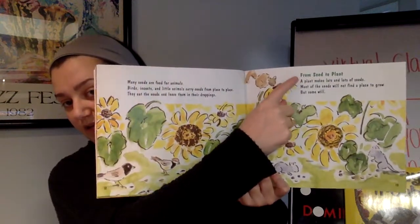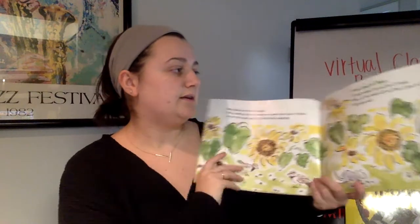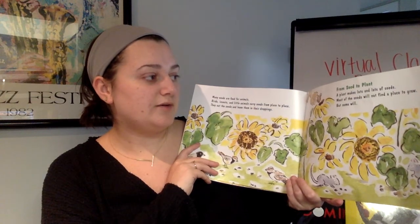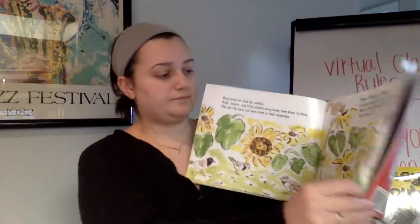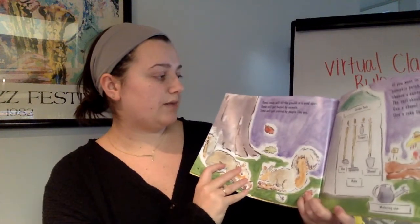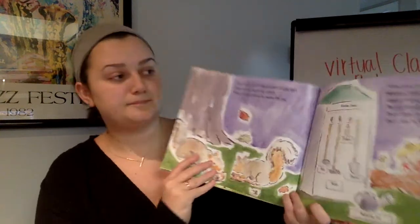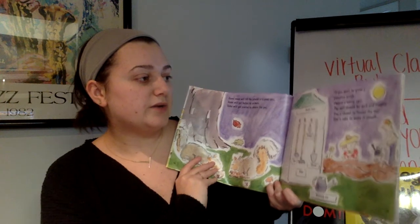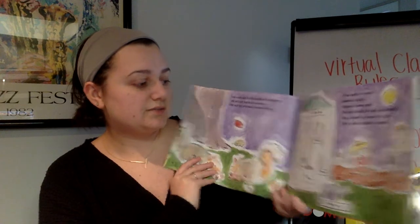Here's another title over here telling us what we're going to learn about on this page, From Seed to Plant. A plant makes lots and lots of seeds, but most of the seeds will not find a place to grow, but some will. Some seeds will hit the ground in a good spot, some will get buried by animals, and some will get planted by people like you. If you want to grow a pumpkin patch, choose a sunny spot. The soil should be dark and crumbly. Use a shovel to loosen the soil. Use a rake to make it smooth.